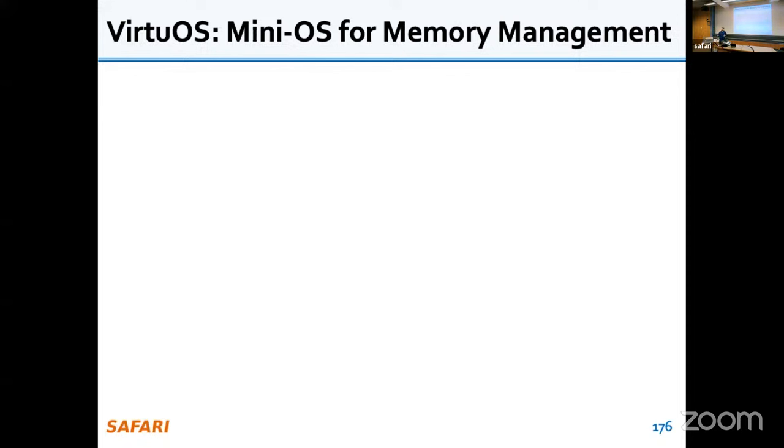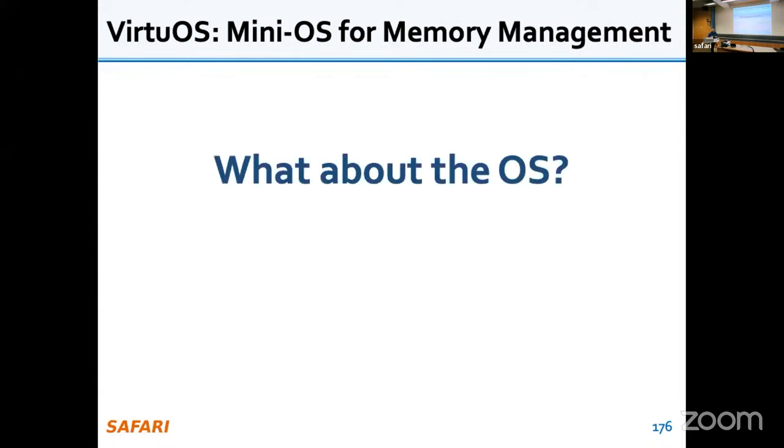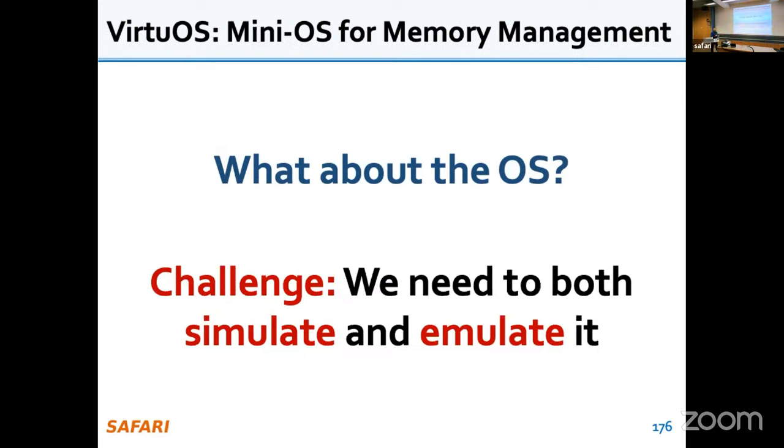What is the key enabler of Virtuoso and modeling so many tools? It's the mini operating system we introduce for memory management. We always need to somehow emulate and simulate the OS when we evaluate virtual memory ideas. We cannot get away with just simply emulating it, because when you modify the operating system, for example, like Kes talked about introducing a reinforcement learning approach, right? If you want to impose a reinforcement learning approach in the system, this causes some additional overheads, and I need to evaluate these overheads, not just emulate the functionality of these overheads.